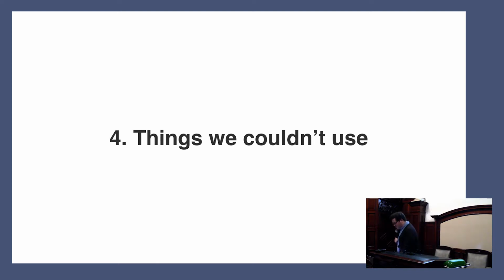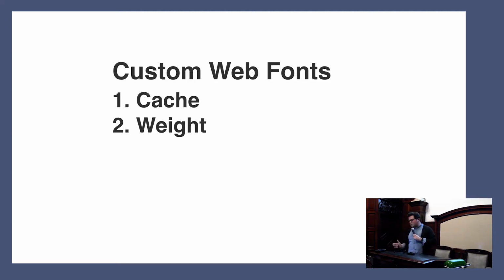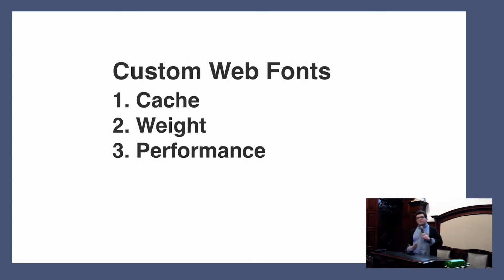So just to sum up the web font part, if you are going to implement a web font, first of all, have a central source of truth on a cache. Use something like a CDN if you have one, or just stick it in your static files. Make sure you reduce the weight as much as possible, only load what you need. Use WOFF or WOFF2. Don't support anything older than that. It's not worth it. And then find your balance between weight and performance.